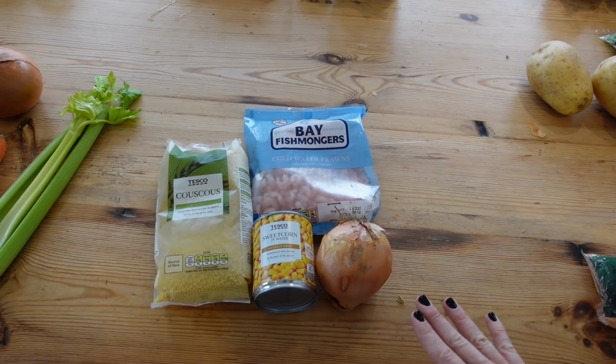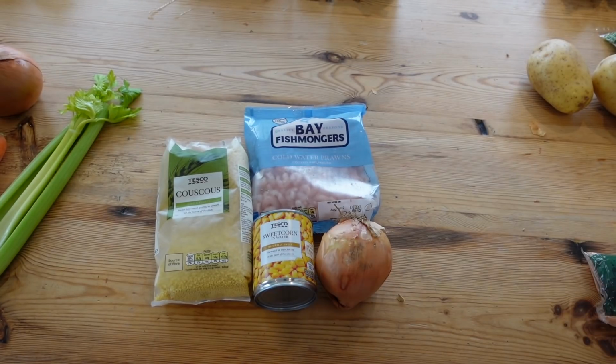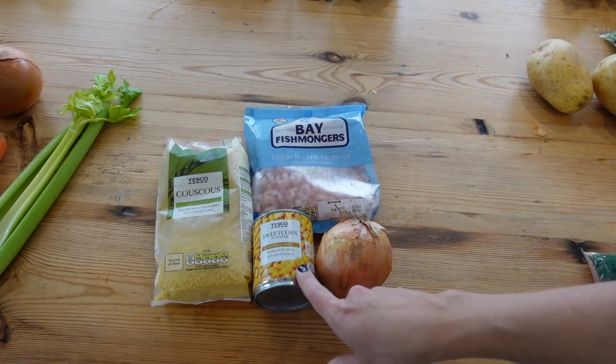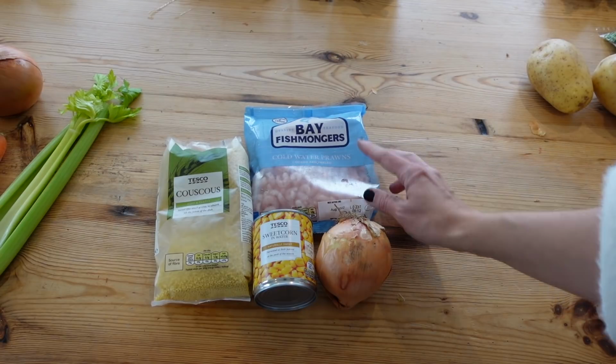Okay, so next this is going to be a little bit like an egg fried rice, but we're going to be doing it with couscous instead, and it's not going to have any eggs in it. What we're going to need for this is some couscous, sweet corn, onion, garlic as well, and then I bought these little cold water prawns as well.